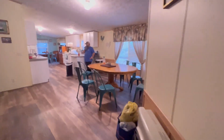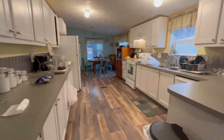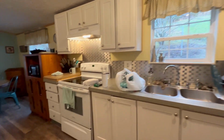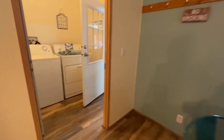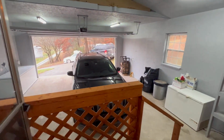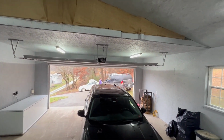You come out to your dining room. There's Troy. What up? Dining room. Kitchen. All the appliances fully loaded. We're just cleaning up and getting ready to go. A breakfast nook, which is really kind of cool. Laundry. And then when you come out here, you've got this full garage that's got deep freezers in it if you're staying. Ping pong table. There's Mike and Ron Sees America.